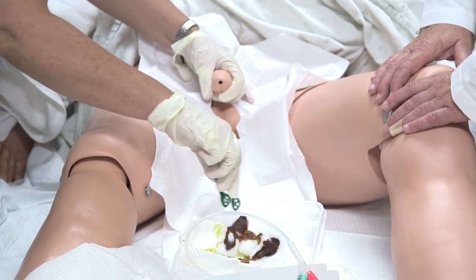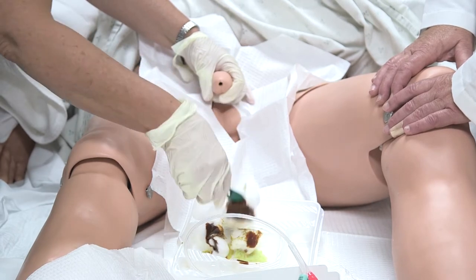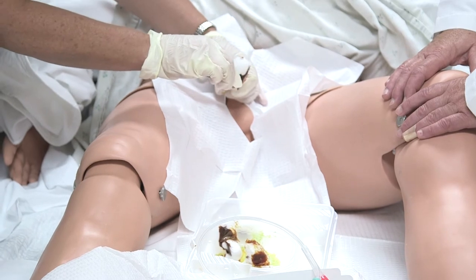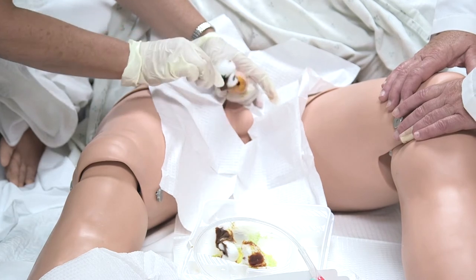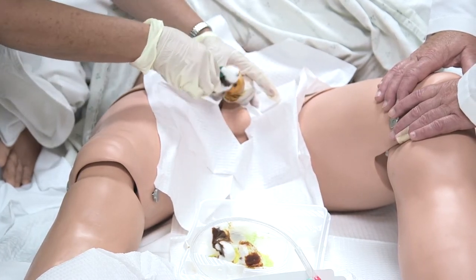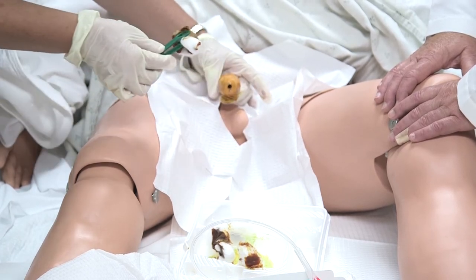All right, Tim, so I'm going to go ahead and start to cleanse the area, because remember we want to make sure this is very clean before we put that catheter in. Okay, this can be a little cool. All right, so you want to go right over the opening and you push down a little bit and do a circular motion. And you do try to get all the way down to the foreskin or down to the bottom of the glans as much as you can.